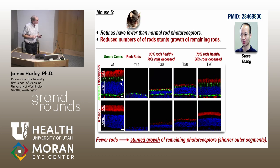Last example I want to give you is an experiment done by Steve Tsang, and here the red is labeling rhodopsin. The red here is labeling the rod specific phosphodiesterase. And this is another phosphodiesterase mutation. It's not the RD1 mutation, it's another similar one. It degenerates a little bit more slowly. But you can see in these retinas, all the rod photoreceptors are degenerating.